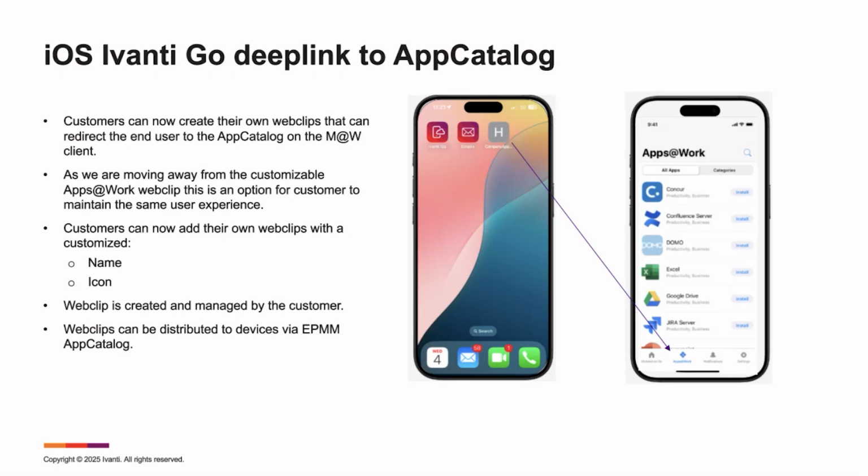Also, it is self-managed and flexible, where customers can create and manage their own web clips and distribute them using EPMM. Streamlined access: one-tap access from the home screen directly into the app catalog for faster app discovery and deployment. So this is again a usability feature which helps with the transition from the web clip to the native apps network or the app catalog.